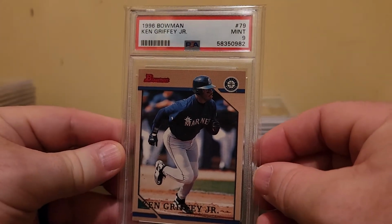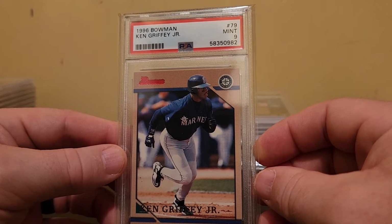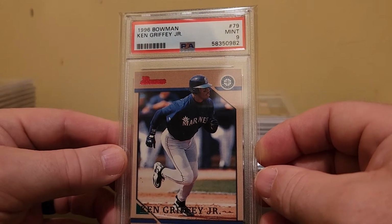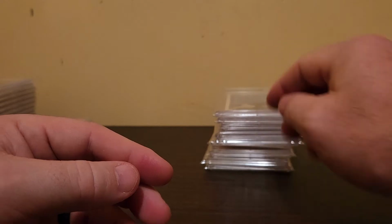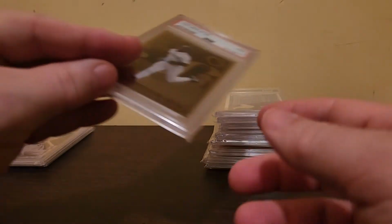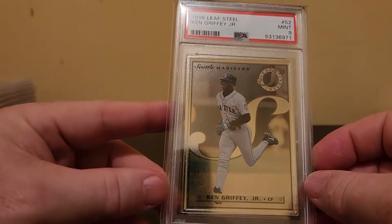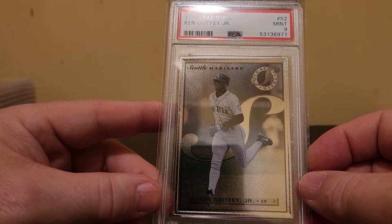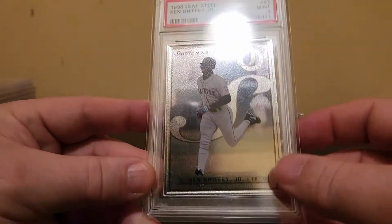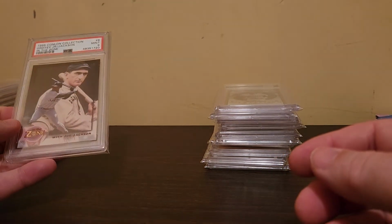This is 1996 Bowman. You can not only create a list, but they have some curated registries or sets that you can post your cards to, and in doing so you can see other collectors and how you rank against them in how complete your set is. I believe the Ken Griffey Jr. Master Set, and this is the 1996 Leaf Steel PSA 9, is about 5,500 cards strong.